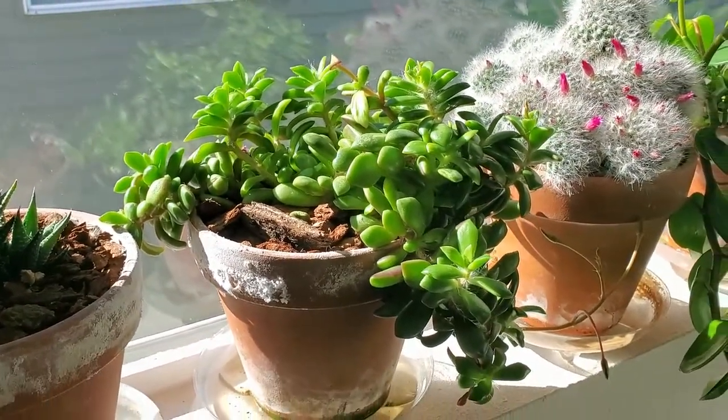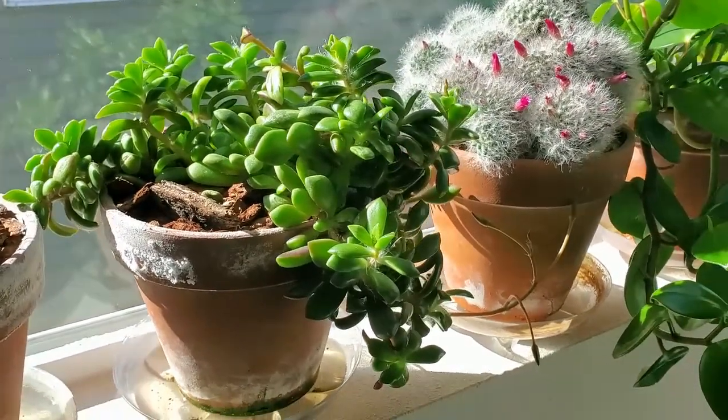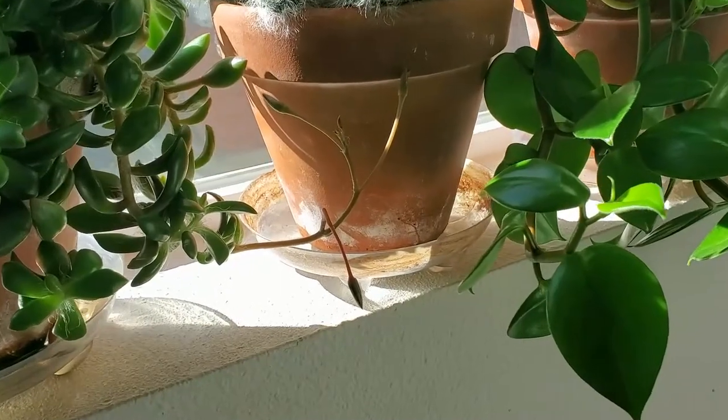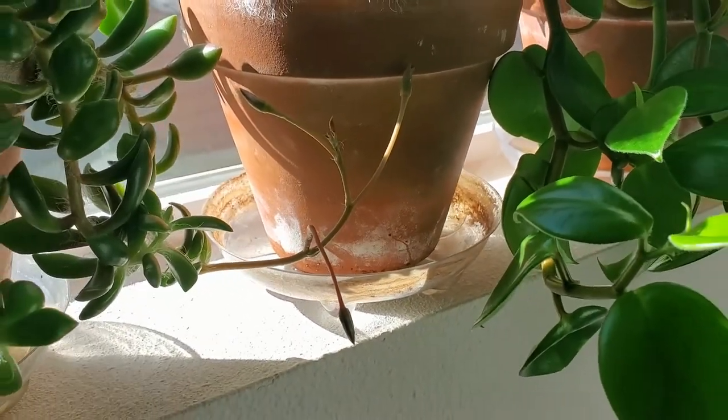The next one here is a sedum, I believe. I'm not exactly sure on the variety, but I do believe it's a sedum. And it sends out these flower spikes. Pretty neat, but they're not crazy showy, to be honest.